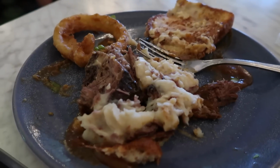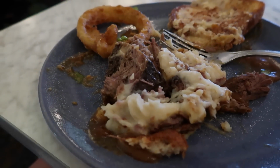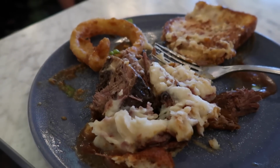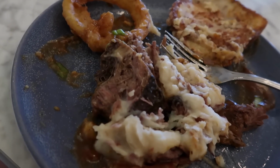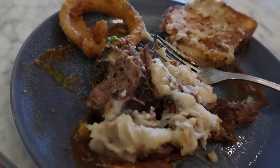I can eat a ton of these. I have only eaten what you guys saw me eat on camera, and this is the portion that I'm left with. So they're really supplementing the portion size with that Texas toast, because there really is not a lot of meat and mashed potatoes on this dish. This is really it, other than the 2 bites I ate on camera.